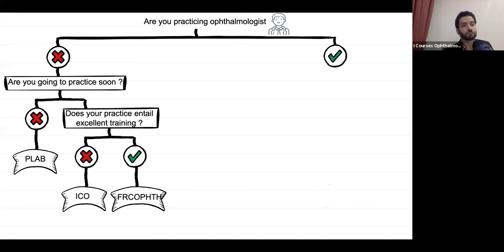By the way, when I say that Part 2 requires some UK experience, this doesn't mean you have to actually work in the UK. If you just went to the UK on a scholarship, an elective, or a clinical attachment, you will get immersed in the UK system, so you will know what it takes and what is important to know for the second part of the FRCOphth.